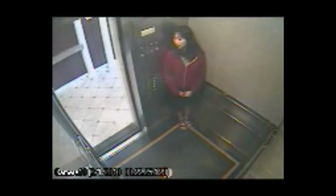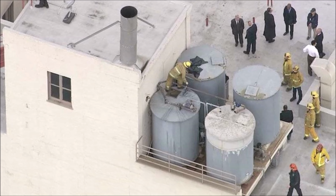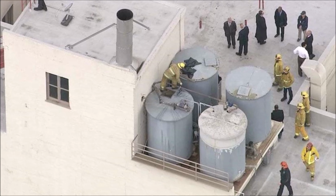In 2013, the case of Elisa Lam went viral due to CCTV footage of her, where she's seen acting erratic at the hotel. Lam looks like she's hiding from someone and cowers in a lift before seemingly disappearing off screen. Her body was later found in a water cistern, which residents had been drinking from for weeks.